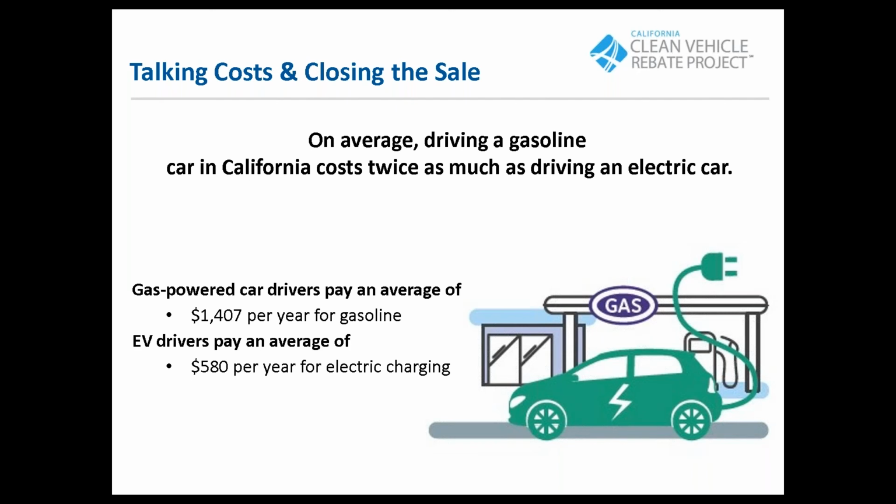That equates to about $20 to $30 a month of savings over the course of a 36-month lease. Also, don't forget to mention the rebate from the CVRP, which is going to offset their payment another $55 to $60 a month over the course of a 36-month lease as well. So the total savings between gas and the CVRP rebate is going to be about $100. Remind them that they're saving money on gas, saving money from not purchasing gas at gas stations, and getting the extra money from the CVRP rebate.